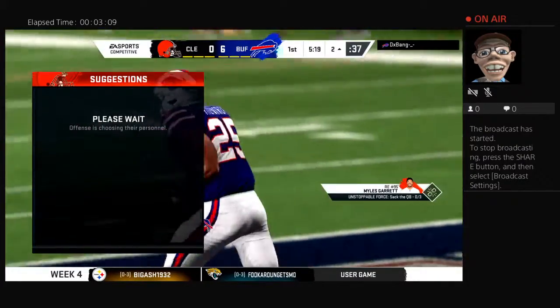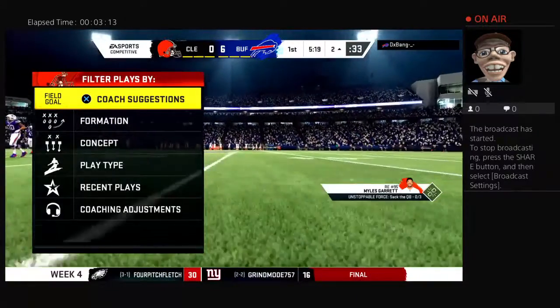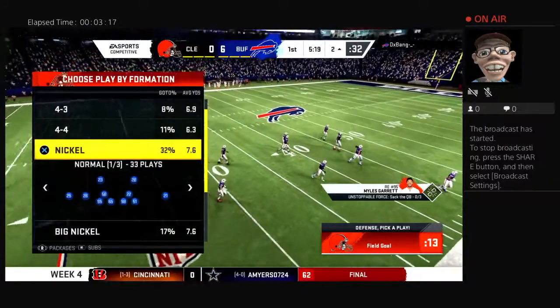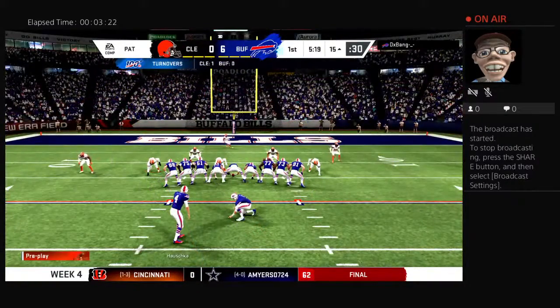Now, that was a beautiful play. A pick-6. How would you punctuate something like that, partner? What do you mean, with an exclamation mark? Exclamation mark, a big word. What would you do with that? Ampersand? I like it. Stephen Hauschka for the point after.